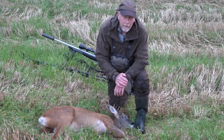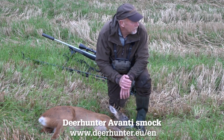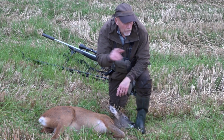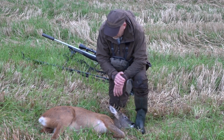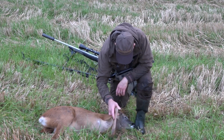The first time I saw him, I left him. There wasn't any particular need to shoot him at that time of year, early season. And then as we've come down, there's quite a high crop of wheat here. He's always managed to evade us, but anyway, we caught up with him in the end. Quite a long shot from the edge of the pond there.